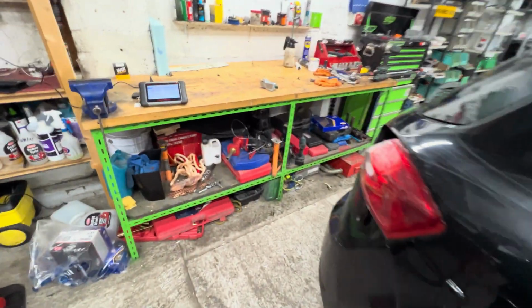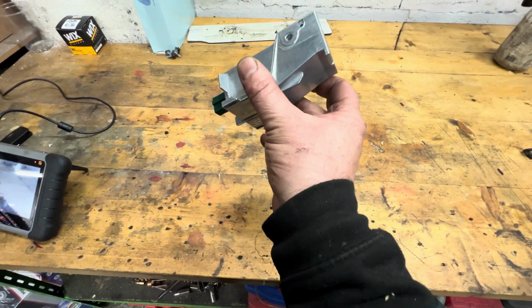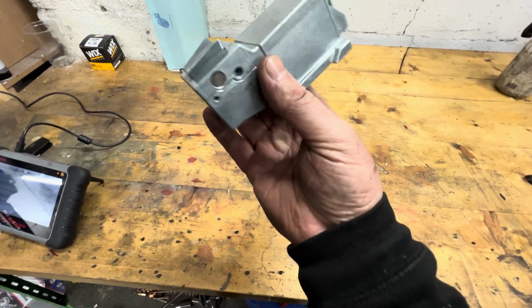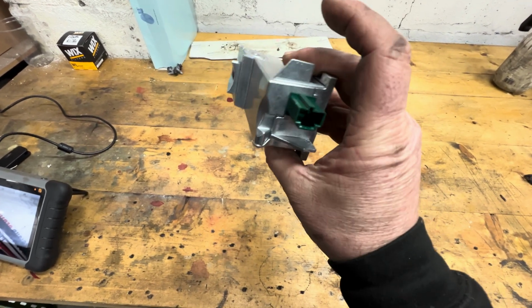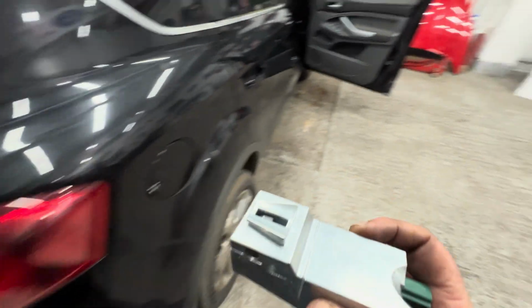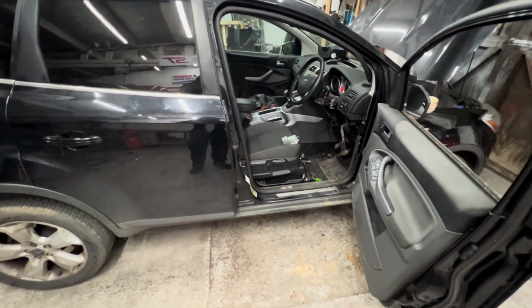Right, okay. So, guys, this is the mechanism for the steering wheel lock. This is what I've read online is faulty, and this was going to be the issue of the steering wheel malfunction. But I've worked it out. I've worked out why that was coming up, why I'm getting no power, why it's not starting.